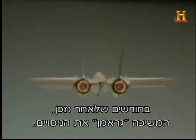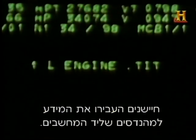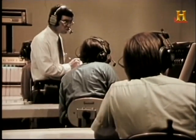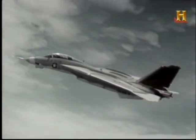In the months to come, Grumman continued its trials, conducting 600 separate tests with each flight. Sensors transmitted information to engineers manning computers. They would examine the data, then clear pilots for the next test flight.